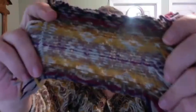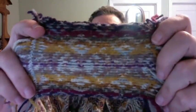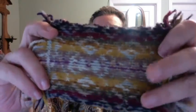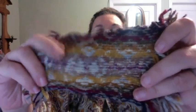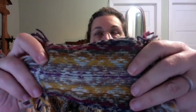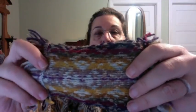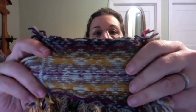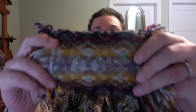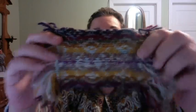See how even all those floats are? It's because this yarn is not going to slide over itself. So even though one might be underneath and there might be a little more yarn used when knitting that color, it's not going to slide over the other yarn or under the other yarn to plump up the stitch because it's stuck where it is.